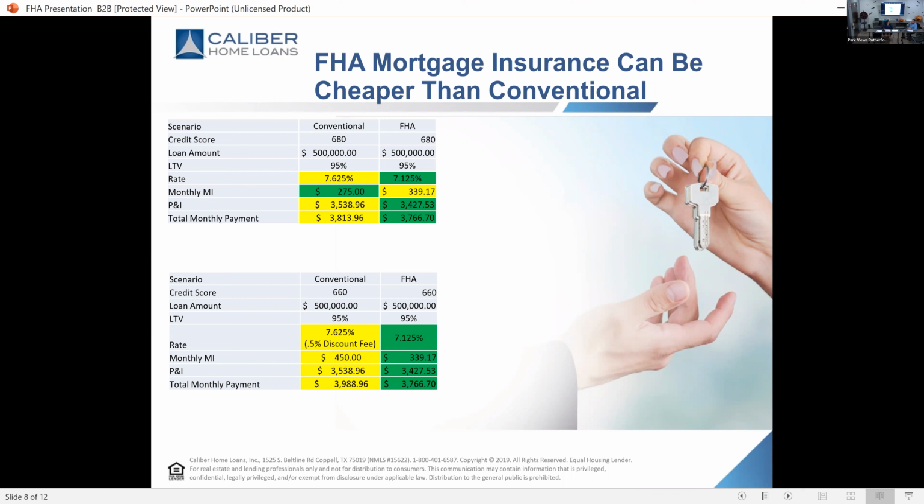I get a lot of clients who ask, well, I need my monthly payment to be X. So I'll sit down with them and do pretty much this. I say we can go two options, conventional or FHA. Conventionally you're at 3,988, FHA you're at 3,766. You want your payment to be around $3,700? Well, there you go. Like we said earlier, it brings home that point we were discussing.